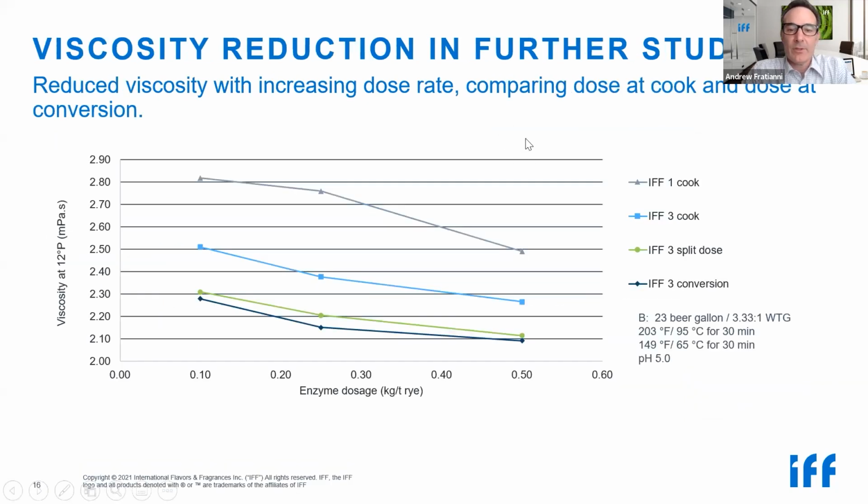Now, in this different trial, we looked at some of the same enzymes again, so number 1 and number 3, but we changed where or when in the process we're going to add them. And this is a different recipe. I think this is probably a bourbon, and that's what, 23 beer gallons, so 3.3-to-1 water to grist ratio. So number 1, we added at the cook, so that's at the start of mashing.